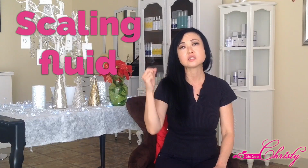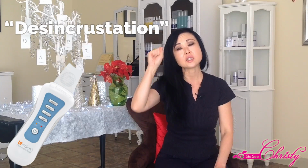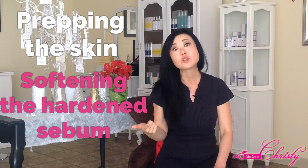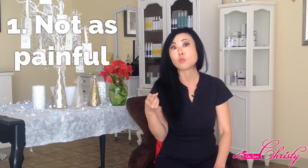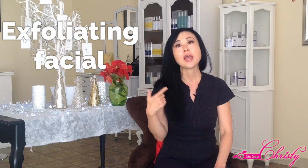They can put on a scaling fluid. What that does is it starts to break down the hardened sebum, and they put your face under the steam. And if they have a machine, it's called the BT Micro, and they put it on negative ion. It's a process called desincrustation. Basically when they do that, negative ion in chemistry pulls up, so it acts like a magnet. What it's doing is prepping the skin, softening the hardened sebum that's caught in your pores. That way extractions are not as painful and more effective in getting a lot of the material outside of your pores. So that's what you get if you do an exfoliating facial and extractions.